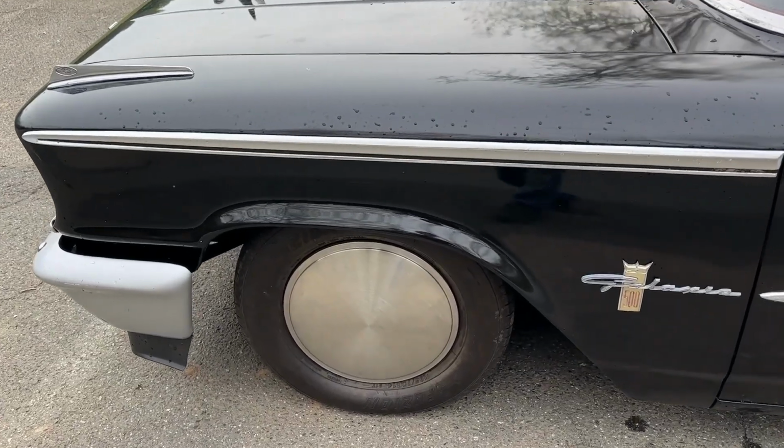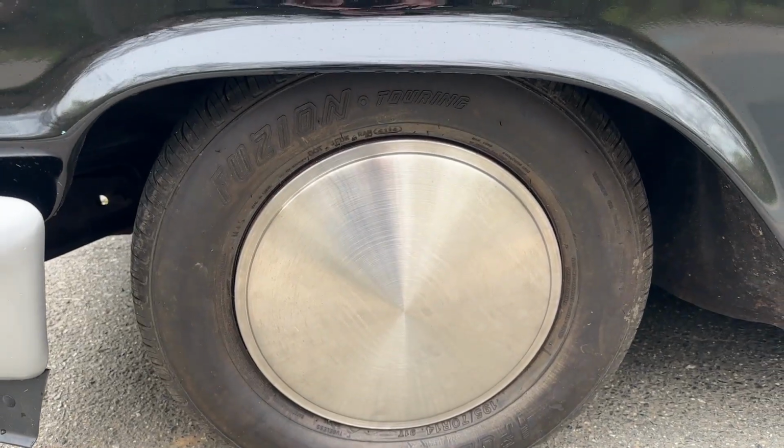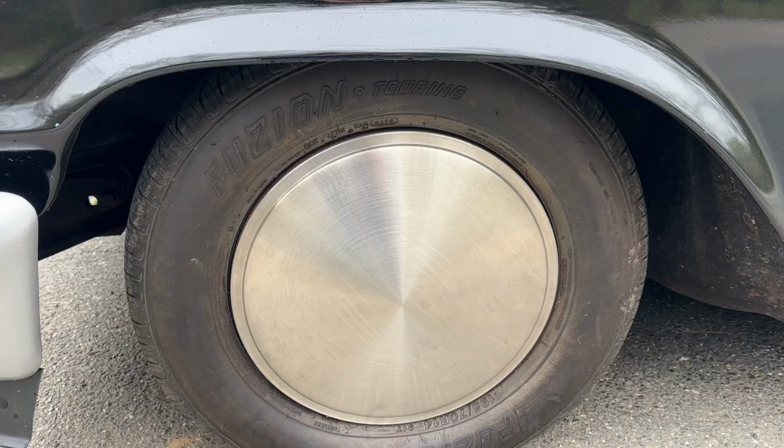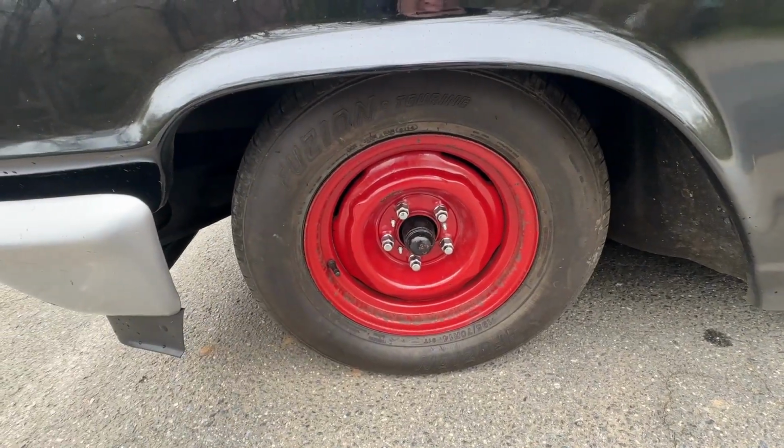Moving from the front to the back, you'll see these moon discs, these saucers, whatever you want to call them. They cover up the wheels which have been painted, and I really don't like the look of the wheels without these. I'll show you what I mean. Grand reveal. Nice and red.